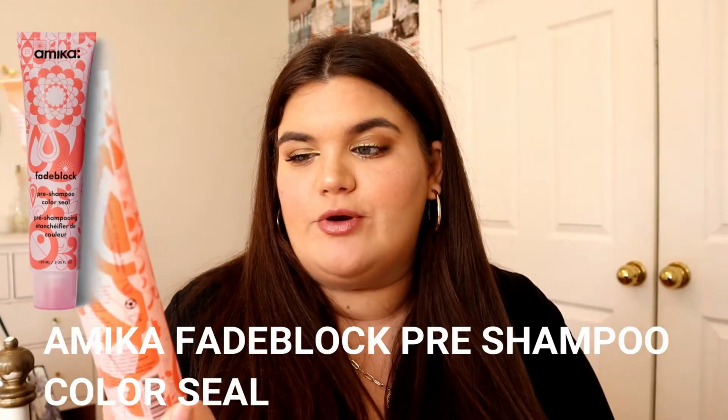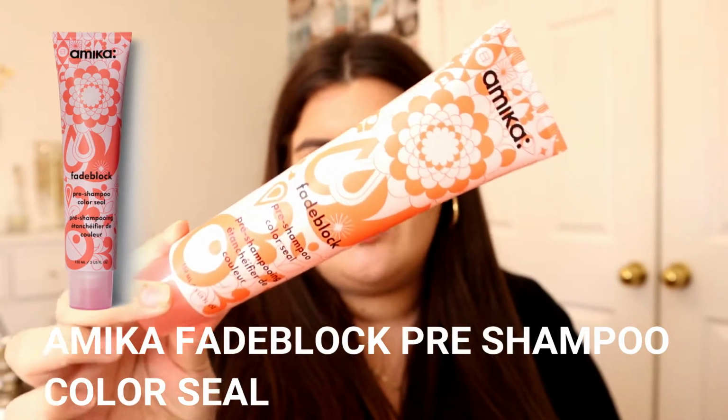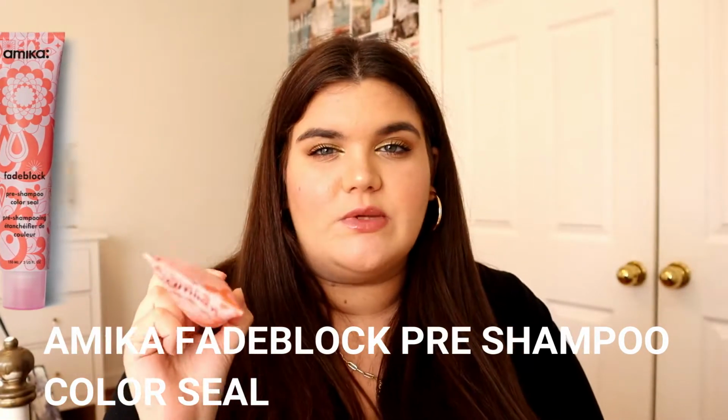This is the Amika Fade Block Pre-Shampoo Color Seal. It's literally the product you need. If you're gonna take any product from this video, you need this one right here. It looks kind of like a hair dye bottle. And you put this in your hair on dry hair right before you get in the shower for about 3 minutes. And this really has done the trick for making my hair color not go away.